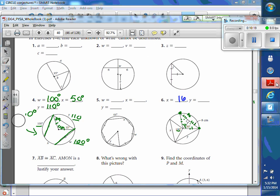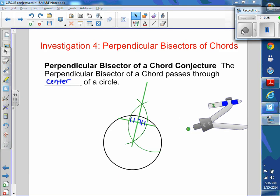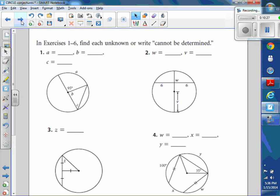and I'm going to give you some sample problems here. Okay, so we're going to apply a few of these conjectures to this set of problems. So it says in exercises 1 through 6, I just picked a few of them. I think I left out one of them. Find each unknown number or write "cannot be determined."